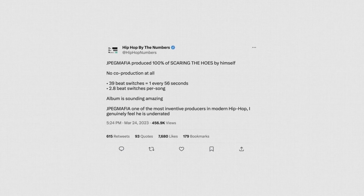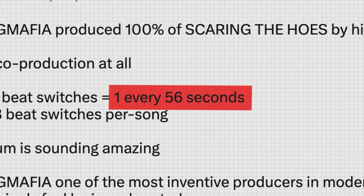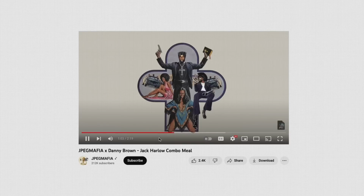Moving on, let's talk about the last and final tip that JPEGMAFIA really excels at, which is how often and how well he makes beat switch ups. I remember seeing that on average he makes a beat switch up every minute or so, which is insane. And this is something that producers often struggle with because they don't understand how important graduality is. To explain this, let's listen to Jack Harlow Combo Meal.